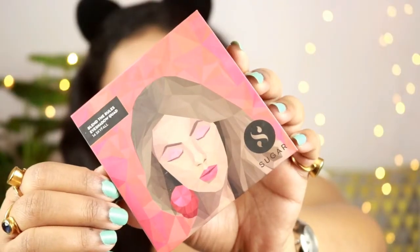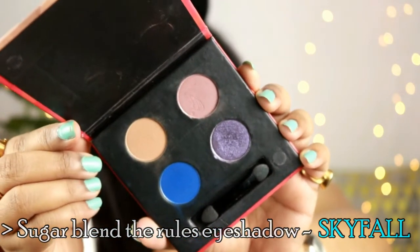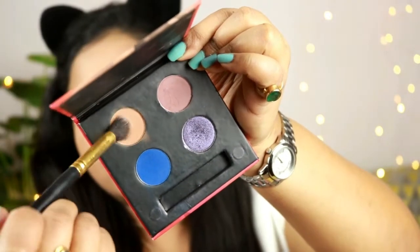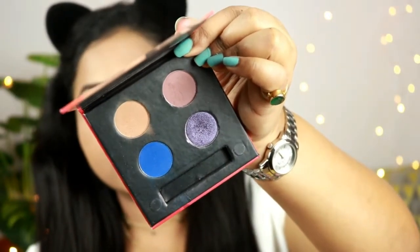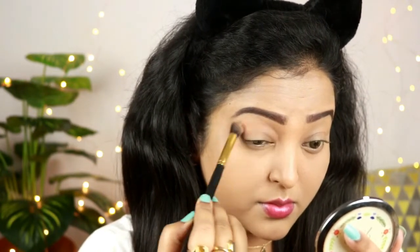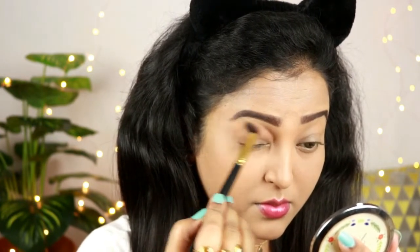Now I'll be doing my eye makeup, and for this I'm using this Sugar eyeshadow quad in the shade Skyfall, which has got all these 4 shades. So at first I'm going to take this beige shade, which I will be using as a transition color. I'm just going to put it all over my crease and blend it very nicely. You should take your time and build your transition shade so that it looks very nice and natural.